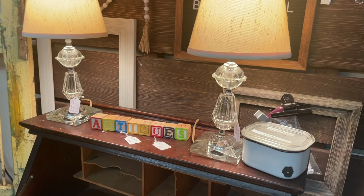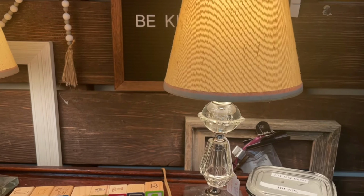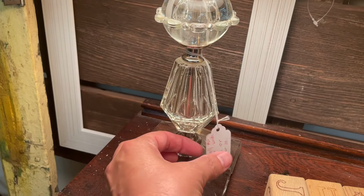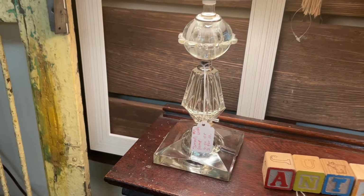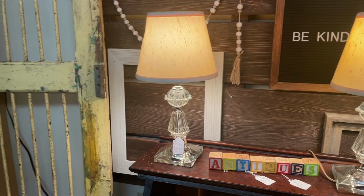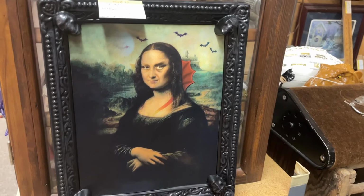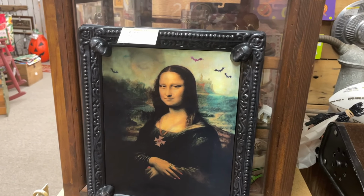These lamps are kind of cool. For a bedside table, I'd put different shades on them. But those are really cute. And there's two of them. What's the price? $2 for $10. Well, that's not a bad price. Those are cute. I want to see if the camera picks this up. That is so creepy.